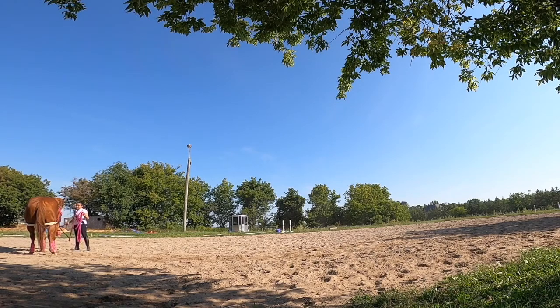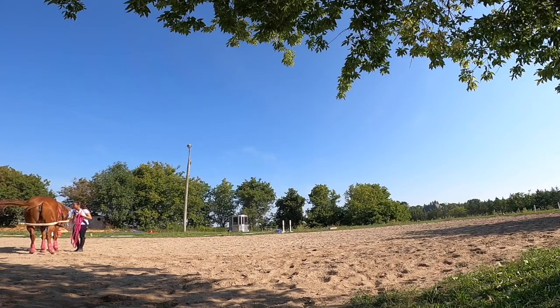So I'm changing here the positions of the rope. As I mentioned in some previous videos, by changing the position of the rope, it will work out different muscles on the horse. So I'm just changing it to a slightly higher position here, which is actually going to allow her to tuck her head in a little bit more.